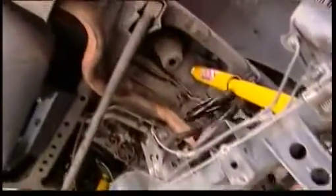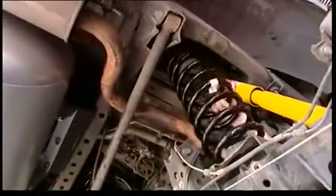So we know that ARB's Old Man Emu range has fabulous research and development behind it, but all of that is worth naught unless we can get it onto a vehicle. So you'd be pleased to know that at any of ARB's stores right around the country, they have a fitting service.